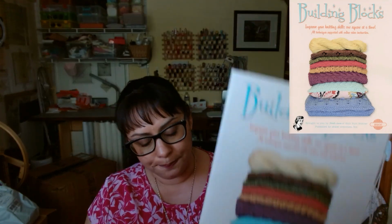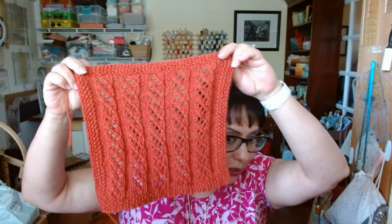So we use this book, Building Blocks. And we meet for a total of 7 months. We meet once a month over the course of 7 months. Every time we meet for 2 hours. So quite a bit of hours of instruction. Plus, you have videos for all the techniques. You have handouts. And I just want to show you some of the blocks that you create in this class.